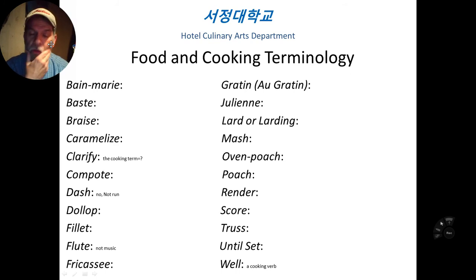If you know, most English vocabulary words about food and cooking come from the French language. So, parlez-vous français? Do you speak French? If you do, you can probably recognize many food and cooking words in English. Gratin, au gratin. Potatoes au gratin are very common. Julienne, lard, larding. Not particularly French, but mash. Yeah, mashed potatoes. Well, there's another word. And oven poach, poaching. Oh, different meaning.